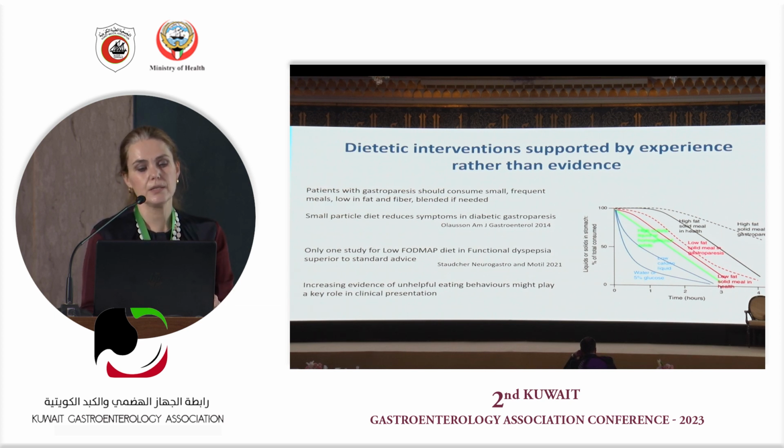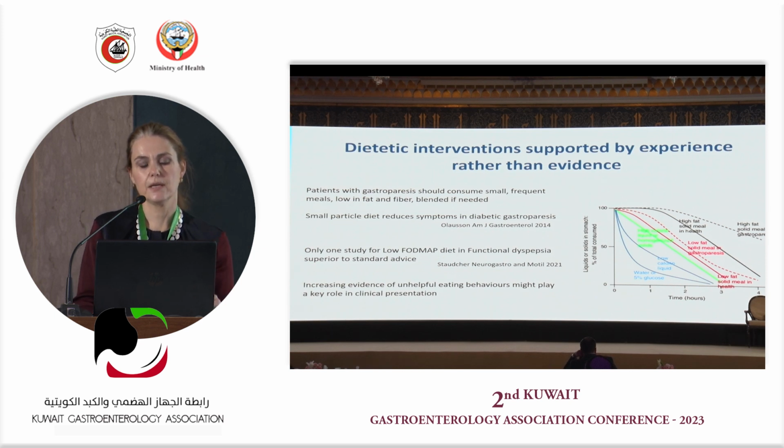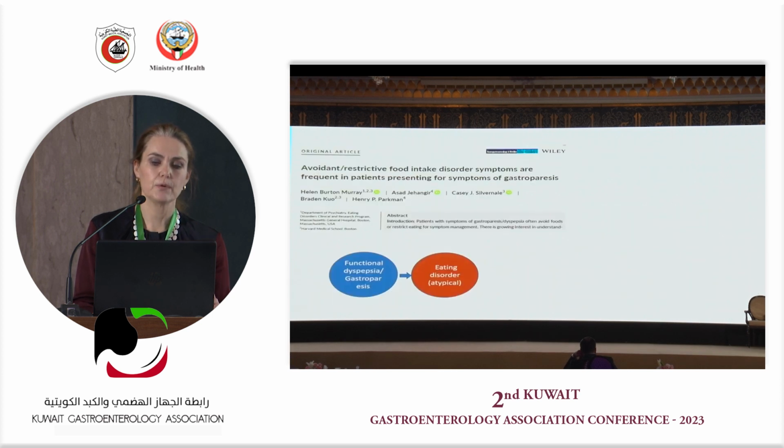And there's one study suggesting that a small particle diet reduces symptoms in diabetic gastroparesis. There's only one study using a low FODMAP diet in functional dyspepsia, and there seemed to be an improvement in clinical symptoms. And interestingly, more than in the case of IBS, we're seeing an increase in the prevalence of disordered eating and avoidant restrictive eating disorders in patients with functional dyspepsia because of engaging in unhelpful dietetic behaviors. So this study was published around this concept, the fact that there's increased risk of avoidant restrictive behaviors in patients with gastroparesis, and we also see the same in functional dyspepsia.